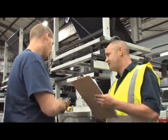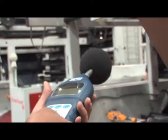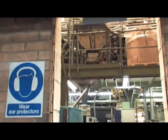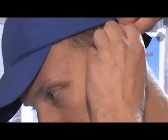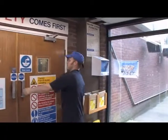We have assessed the noise levels in all of our factories. Areas where noise levels exceed government recommendations will be declared hearing protection zones and will be clearly marked. Hearing protection must be worn by all people in these areas. Failure to do so could result in serious damage to your hearing.